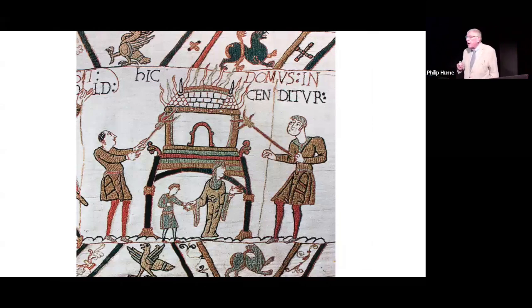Another little extract from the Bayeux Tapestry shows, without comment actually, a house on fire. What's happening is that Norman soldiers are setting light to quite a grand villa, a two-storey villa with an undercroft, from which a woman and her child are escaping. But clearly it is a much more serious event, and the fact that it is recorded without comment in the Bayeux Tapestry suggests that it was a common occurrence, and it's precisely this that we're seeing on the ground in those maps of destruction.